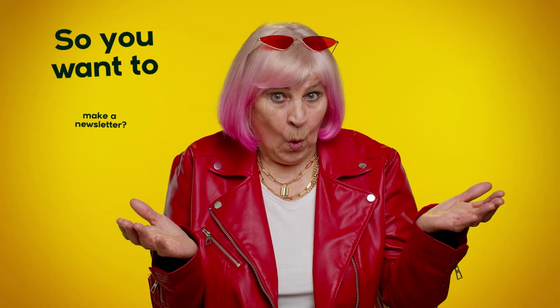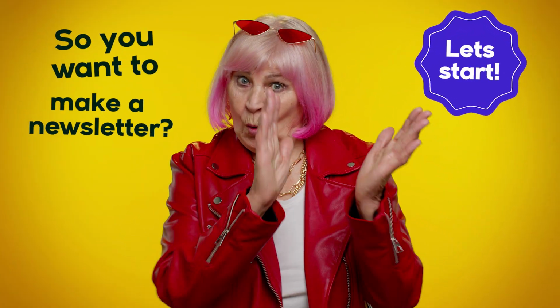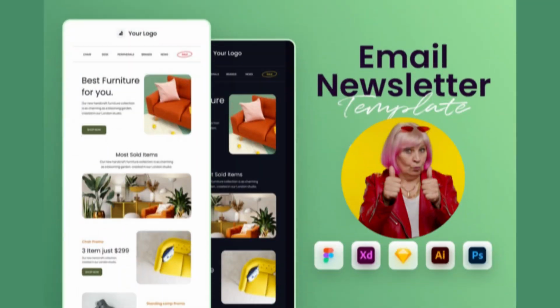Have you ever thought about making a newsletter yourself? Here's how you can make one that people will read without spending too much of your time on design. The key is a newsletter template.